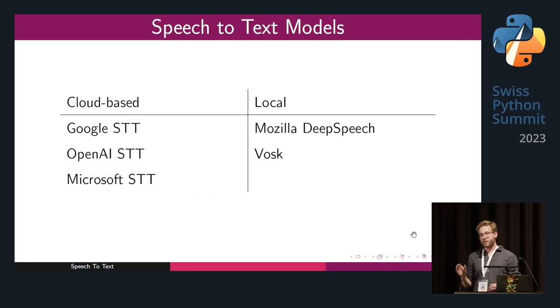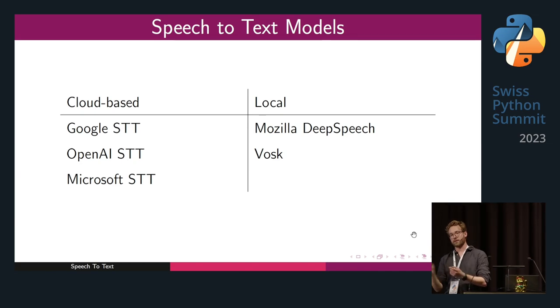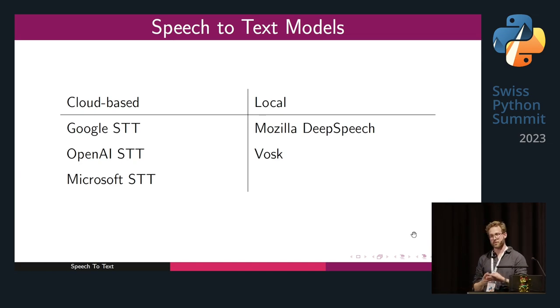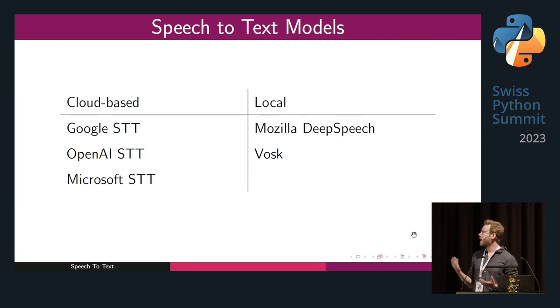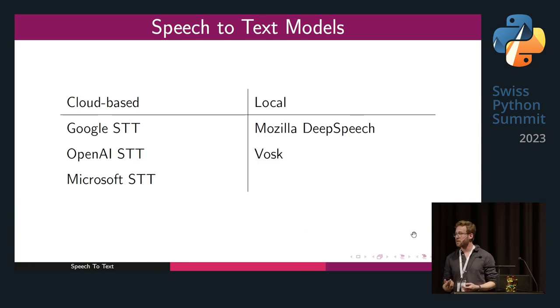Briefly, speech to text, there are many modules. There are several cloud-based, which you can see here. There's the Google speech to text, OpenAI provides speech to text, Microsoft provides speech to text. This is an incomplete list. Like every major tech company provides their own speech to text API. However, these are all cloud-based. This is not optimal because when we're out in the field, we don't always have fast internet connection. So what we were looking for is a local algorithm, which runs on our machine.